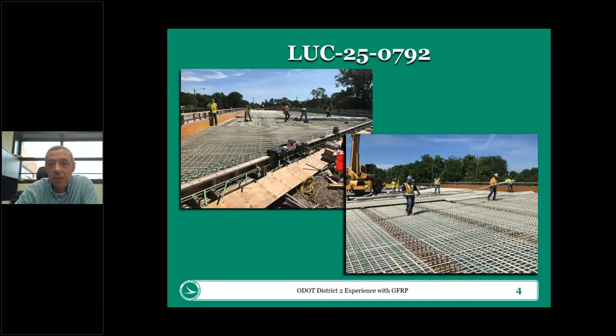So this is just a couple of pictures. I'm going to show a few pictures of all the bridges that we've done so far. Basically, it looks and feels like a normal bridge deck. The placement of the glass fiber reinforcing is a little bit different, obviously, but it's much easier to handle. The iron workers can carry a whole bundle of GFRP bars to where they need to go on the deck versus carrying one number 8 bar, a few number 6 bars at a time.